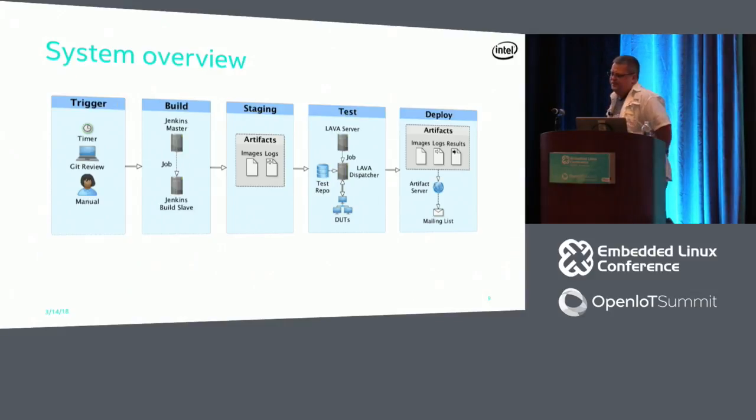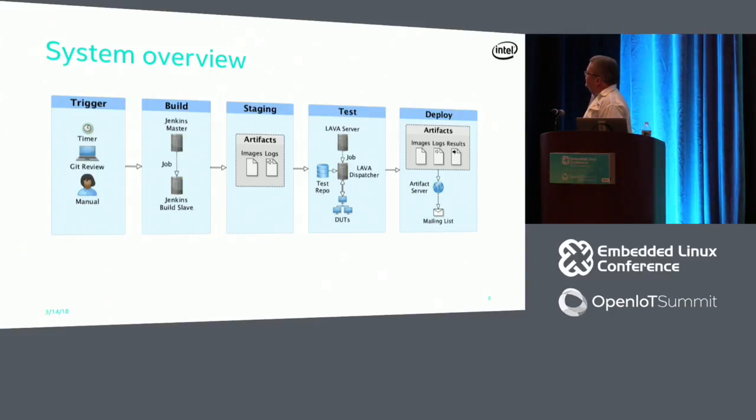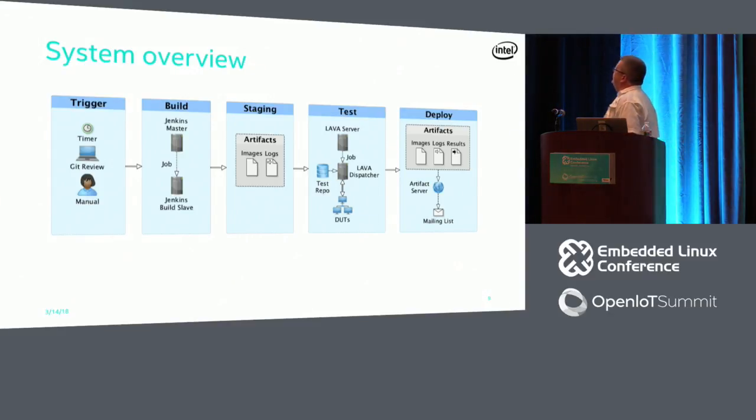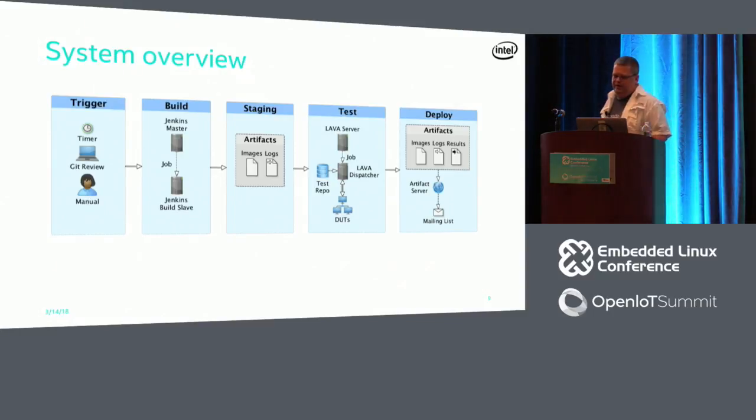That goes off now to be tested. So we've got the LAVA server, which is like the master. It's going to deploy the test job to a LAVA dispatcher, or you can think of it as a slave or a worker. And that's going to then send it off to the boot farm, the devices under test, or the DUTs. The test is actually going to come from some kind of Git repository. This is how LAVA is designed. The outcome of that then goes off, and we've now added the results from that to the artifacts. That all gets deployed to some kind of artifact server, and the result of that gets emailed out to everybody.